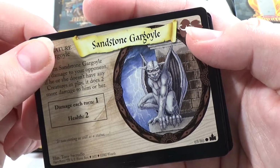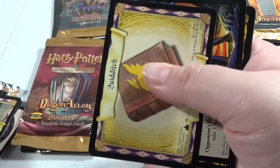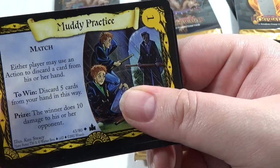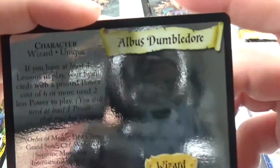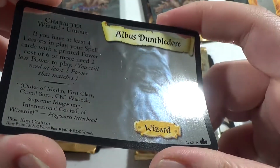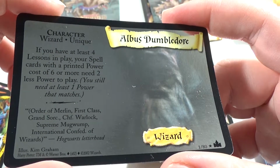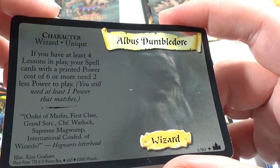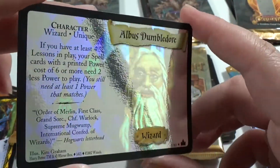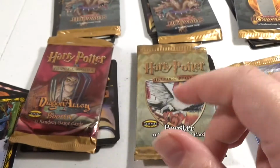Sandstone Gargoyle. It was sitting as still as a statue. Every Flavor Beans, we saw that in the other one. Potions. Quidditch. Through the Trapdoor. Muddy Practice. And here's my shiny. Oh, can you see who's on that? It's Albus Dumbledore, Order of Merlin First Class, Grand Sorcerer, Chief Warlock, Supreme Mugwump, International Confederation of Wizards. That's cool. That's kind of like holographic. You can actually see it better on the camera than you can in real life. Shiny. Alright.